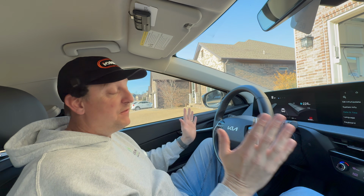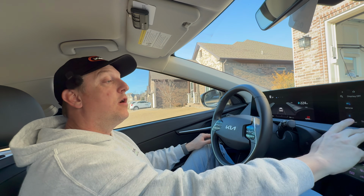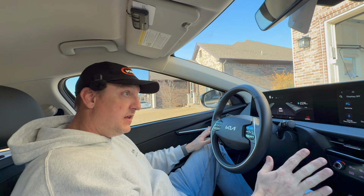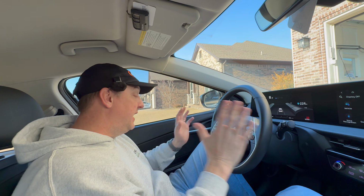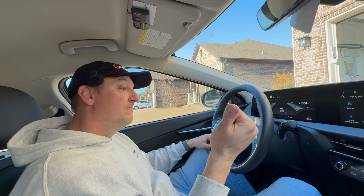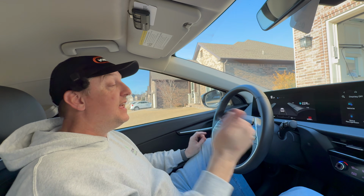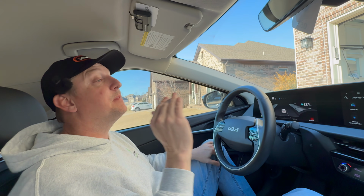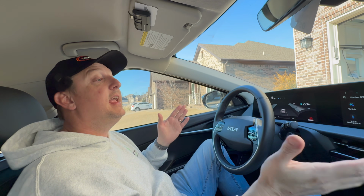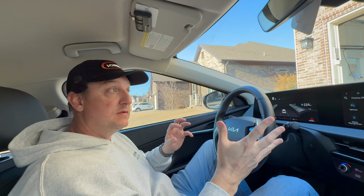That's something you'd think we solved years ago in cars. I don't understand that. This car does do OTA updates. Not all Kias do OTA updates, and why is that? What do you have to have for OTA updates, Sebastian? It's not Blue Link, it's Kia Connect. You have to have the top line version of Kia Connect. Kia Connect is what connects you to the app and gives you those app features.